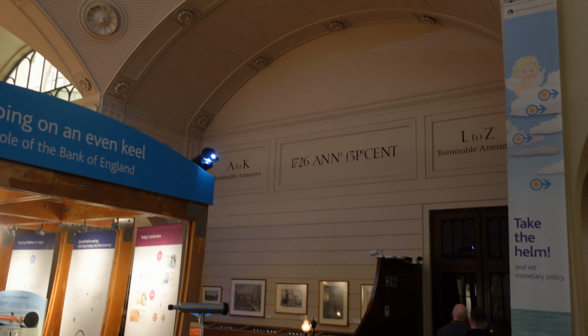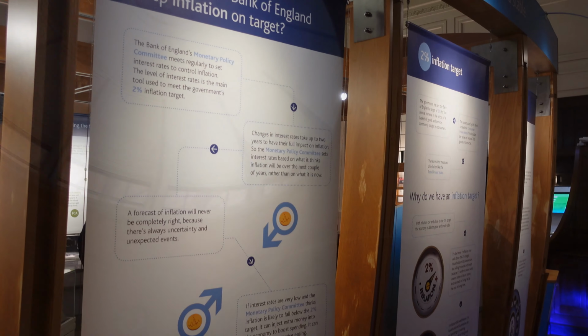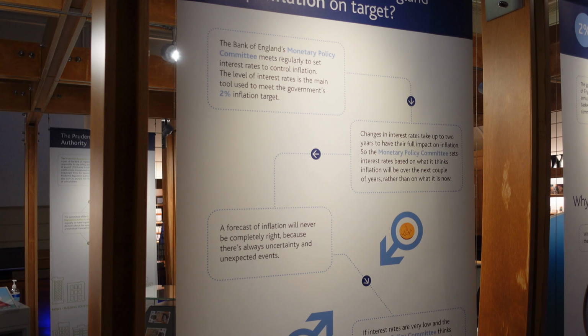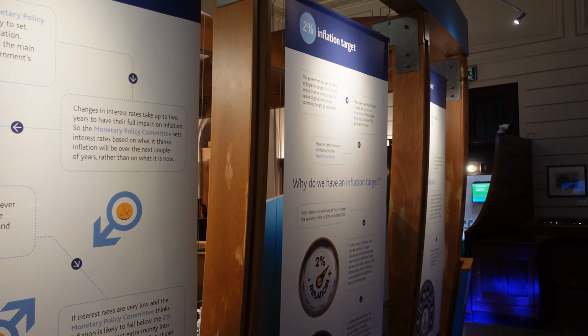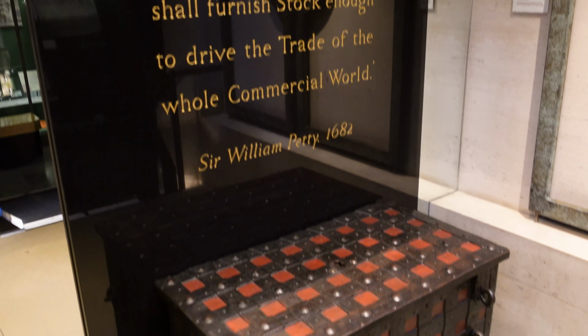Getting down here to the Bank of England couldn't be easier, and you need to go to Bank Station on the Underground, which is covered by the Northern, the Waterloo and City, the Docklands Light Railway and also the Central lines. Plus you can change at Monument, which is on the District and also the Circle lines. Couldn't be easier.